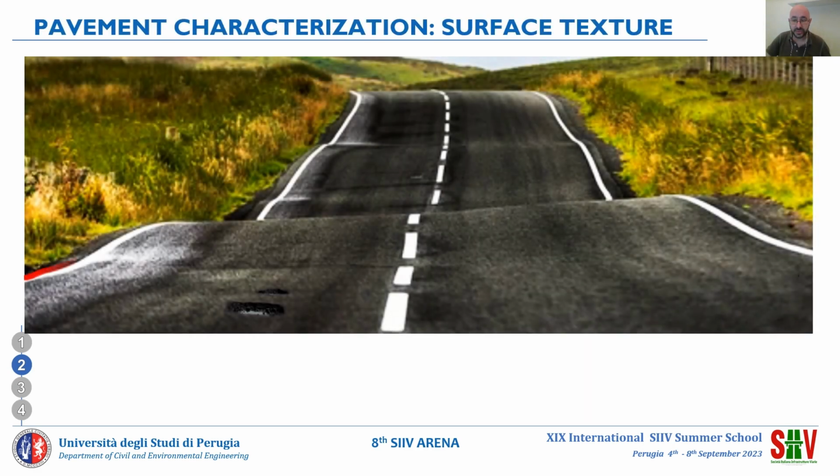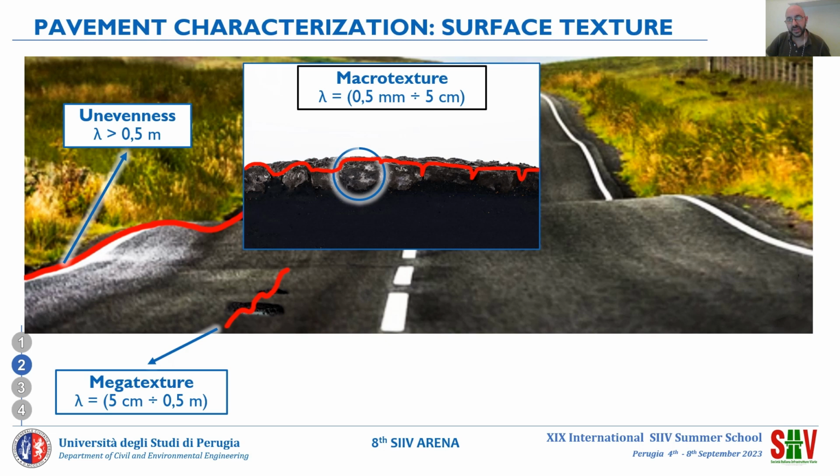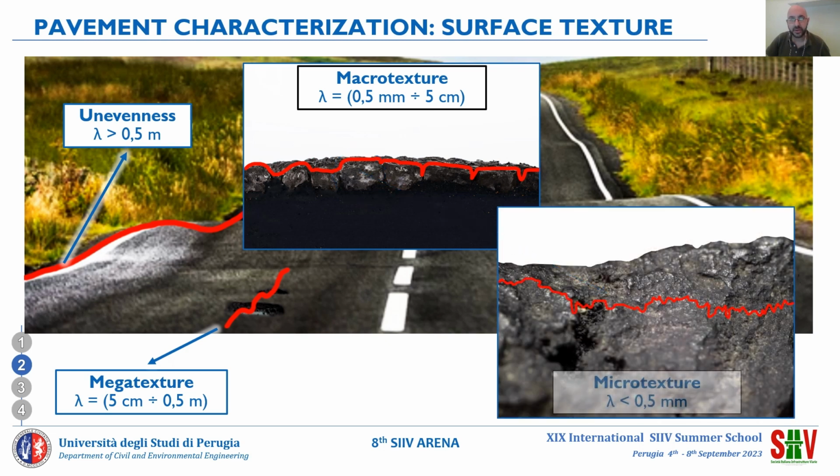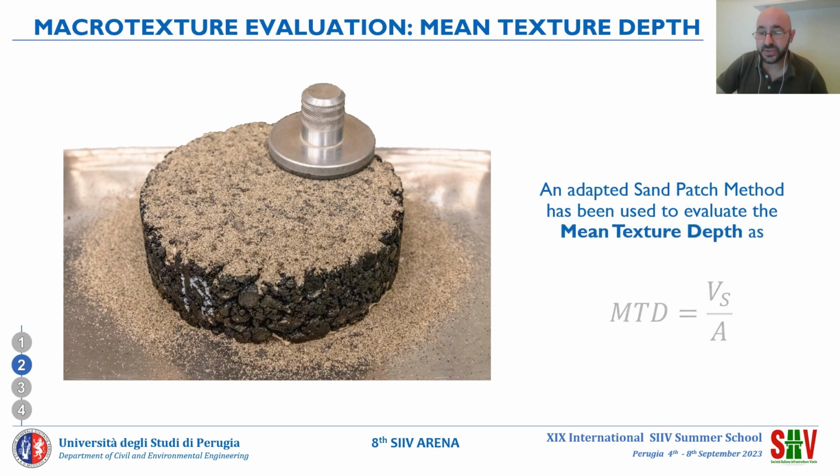And why did we want to focus on texture? Because texture can affect the bonding with the new layer by means of the mechanical interlocking between the particles inside the macro texture of the support, and also by means of the mechanical and chemical adhesion related to the micro texture of the aggregates. So we wanted to suggest, first of all, an easy way to assess the texture of our support in the lab.